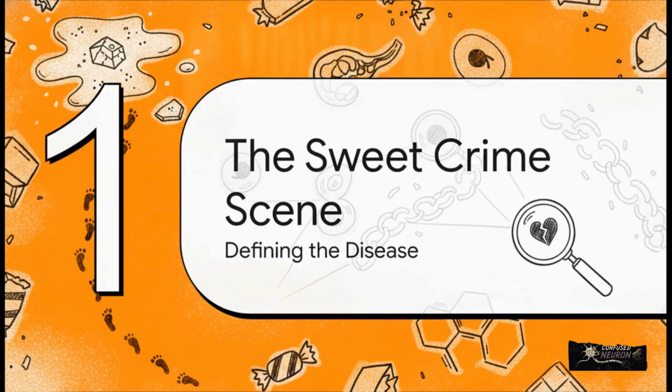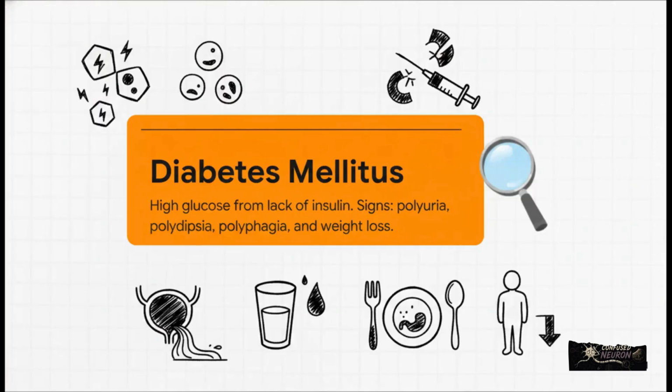Section 1. The sweet crime scene, defining the disease. First things first, let's head straight to the scene of the crime to see what's actually going wrong. The absolute crux of it is this. Diabetes mellitus is a metabolic disorder where you've got dangerously elevated blood glucose. And why is it so high? Well, it's due to either a relative or an absolute lack of insulin.